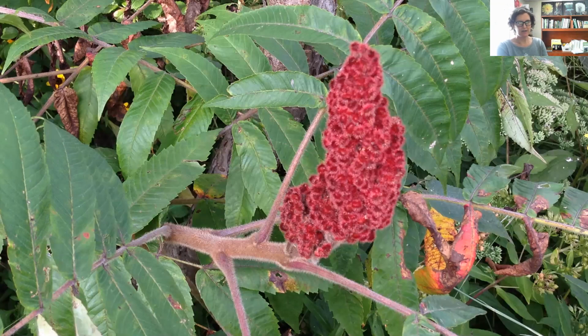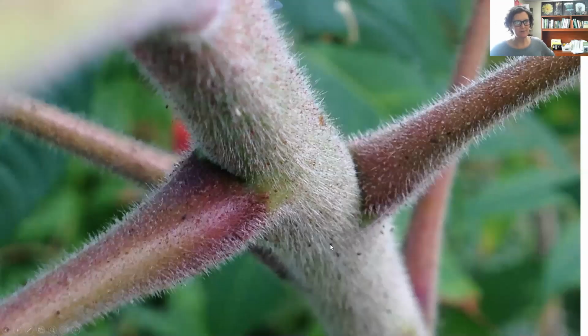But Native Americans used to soak this fruit cluster in water to create a lemonade type, citrusy type drink, right? So it has this edible, or you can taste it, and it's delicious. If you haven't, has anybody tried this? It's really good. So I encourage you to try it if you have an opportunity to. But it is staghorn sumac. So here's the stems. The newest twigs on this are super soft. It's called staghorn because it's so velvety. The branches are velvety, like new antlers, right?